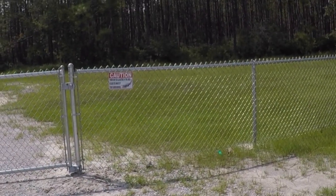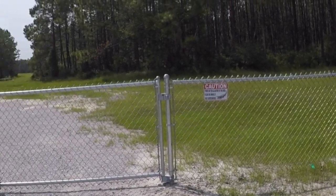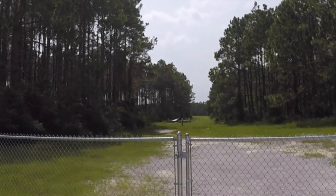What is it? There may be alligators in this area. Please be aware of your surroundings. I guess they don't want you to go in there checking it out. So what do you think it is? A sculpture? It is.